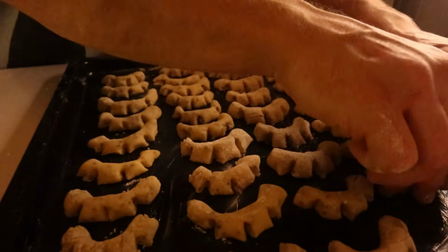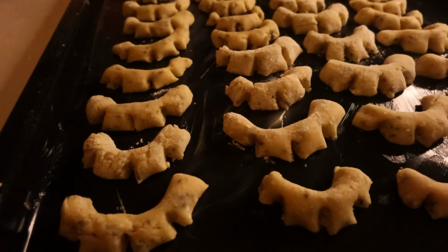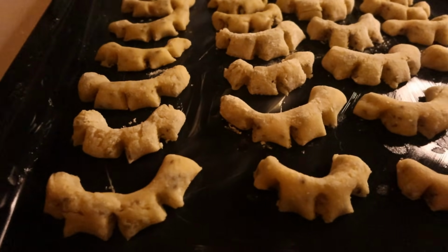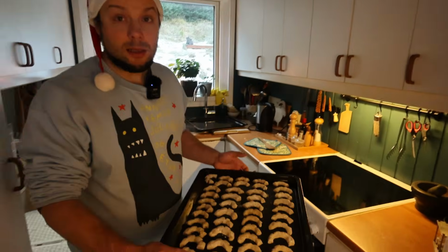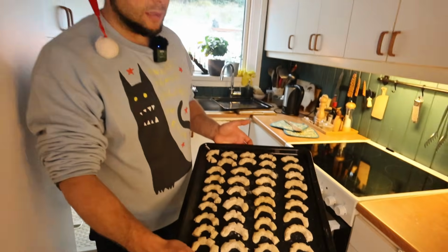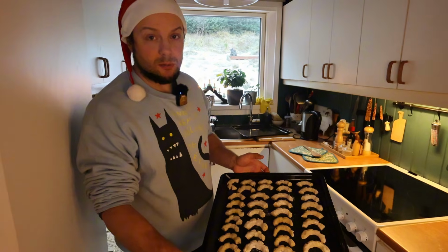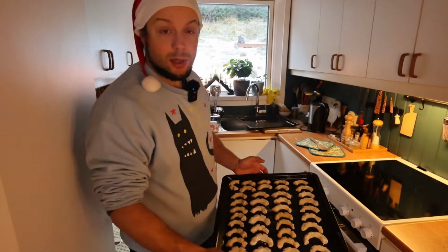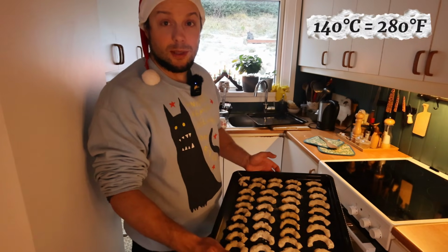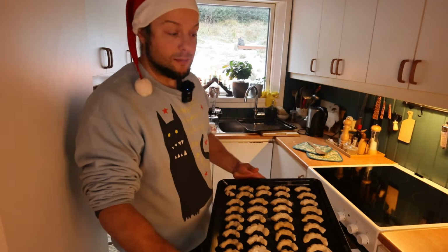Let the cookies dry overnight at room temperature. That helps them keep their shape while baking. Okay, now our Chräbeli are ready. They dried overnight. If you want them crunchier, you just let them dry a little bit longer, up to 24 hours. Now we will put them into the oven. We preheat the oven to 140 degrees Celsius and we will bake them for about 20 minutes.